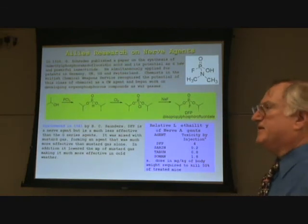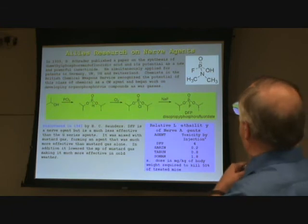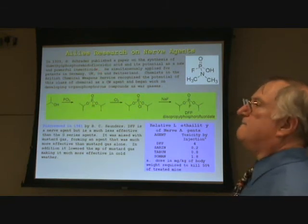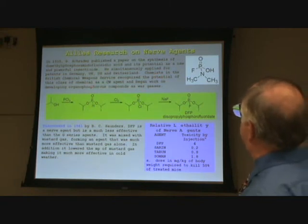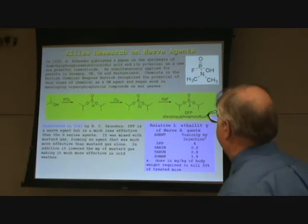The Allies themselves did some research on nerve agents. In particular, Schrader published a paper on the synthesis of this compound right here, dimethyl phosphoramidofluoridic acid rather, and he discussed its potential use as a new and powerful insecticide. In fact, he actually applied for patents simultaneously in Germany, the UK, the US, and Switzerland. Well, that broadcast information, and it was picked up by British chemists in the Chemical Weapons Service. And so, using this as a guide, they began to try to develop their own organophosphate agents.